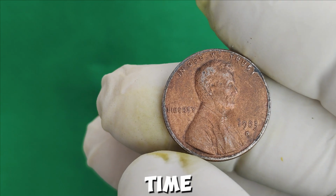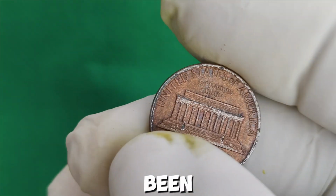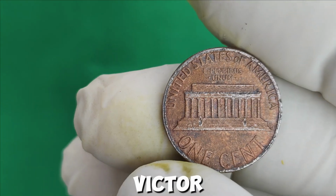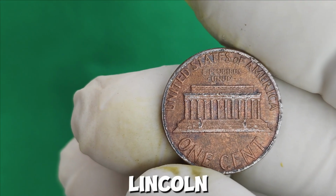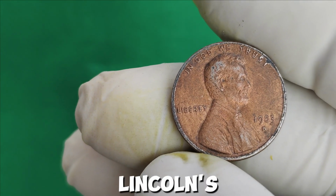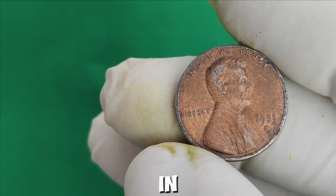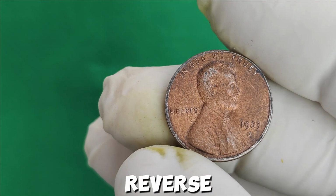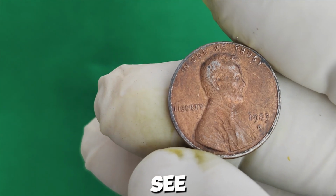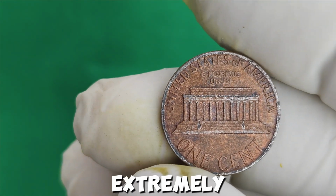First, let's step back in time. The Lincoln penny, known as the wheat penny until 1959, has been a staple in American currency since 1909. Designed by the famous sculptor Victor David Brenner, the Lincoln penny honors Abraham Lincoln, the 16th President of the United States. The original design featured Lincoln's image on the obverse, the front, with 2 stalks of wheat on the reverse side. In 1959, the U.S. Mint changed the reverse to feature the Lincoln Memorial, making the penny instantly recognizable. But as we'll see, not all Lincoln pennies are created equal. Some are rare, and some are extremely rare.